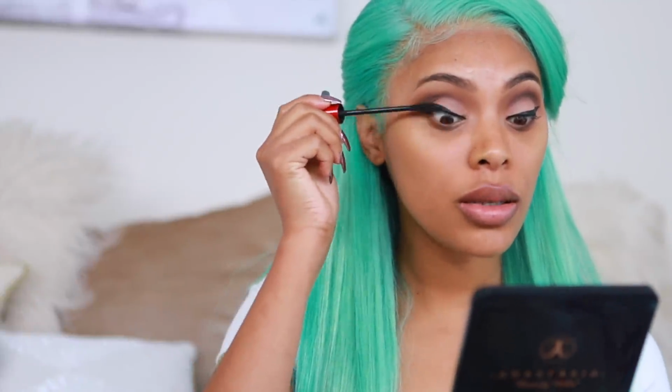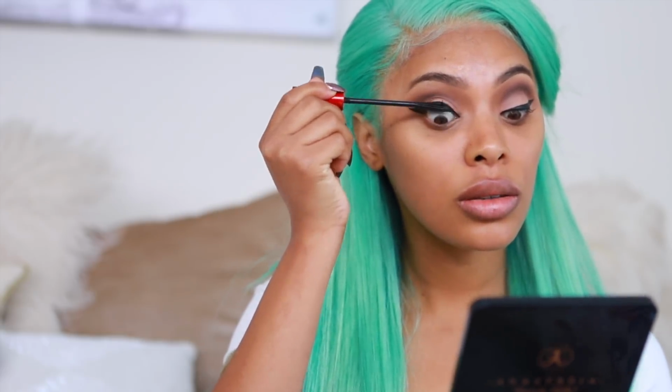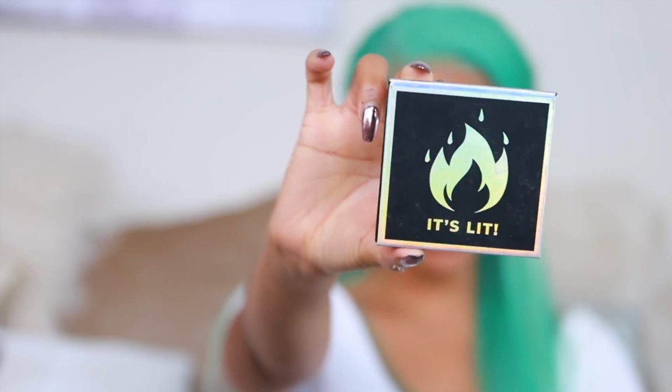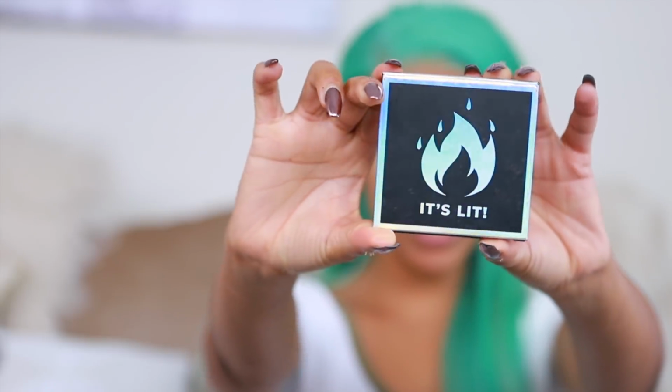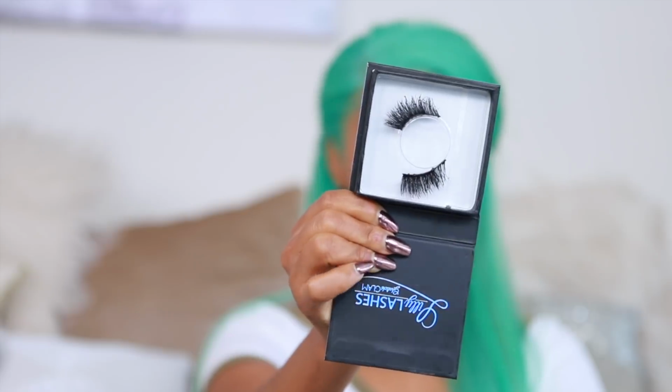Okay, so I'm just gonna add some mascara to my itty bitty lashes. All right, so I'm gonna go in with some false lashes. This is the LILLY Lashes and it's lit. These are my favorite lashes right now. I'm completely obsessed with these lashes, you guys. They give your eyes that winged out effect.